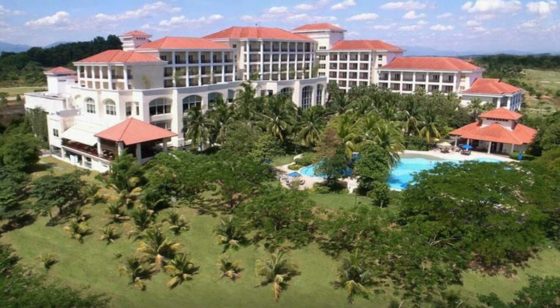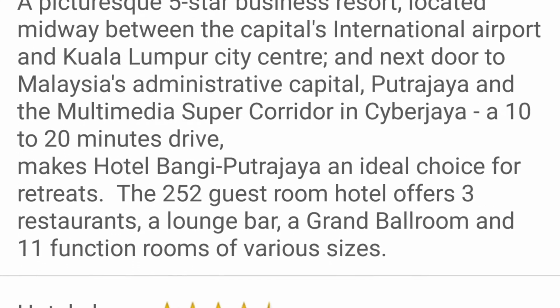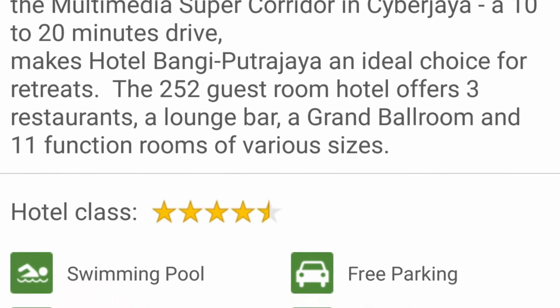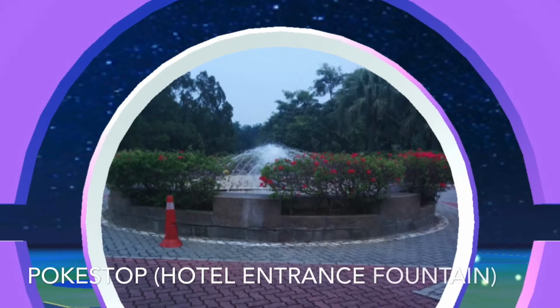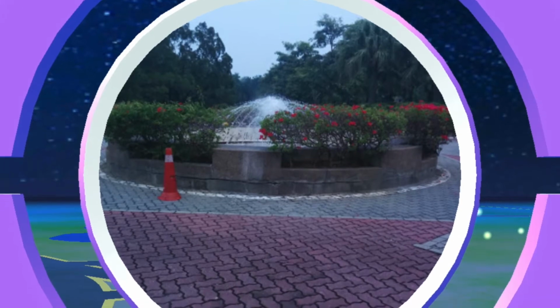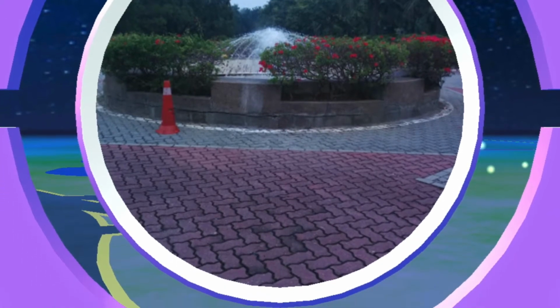And this is the official description on TripAdvisor. You can see they have 252 rooms and all the facilities and everything else. And this is the hotel location, right in the middle of Bangi, close to Bandar Baru Bangi. And there is also a Pokestop for all you Pokemon catchers. So no worries about collecting your Pokeballs and catching Pokemons here.